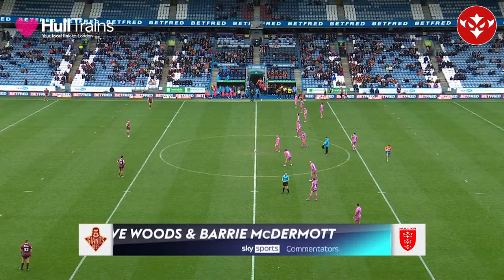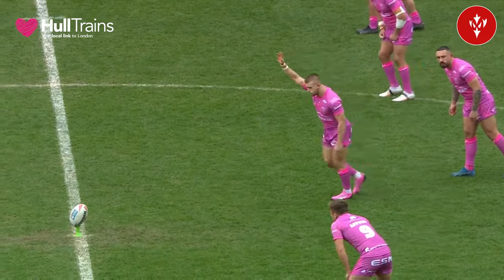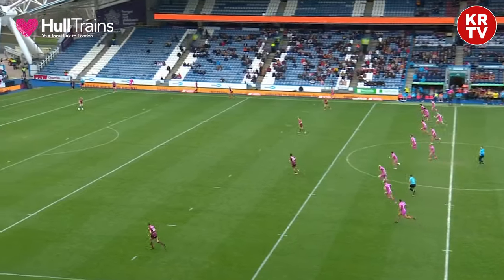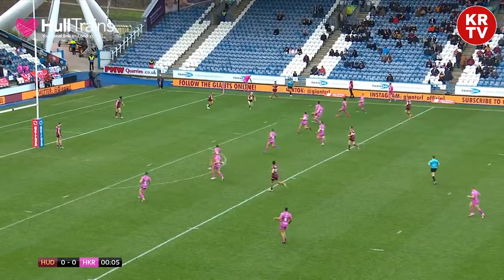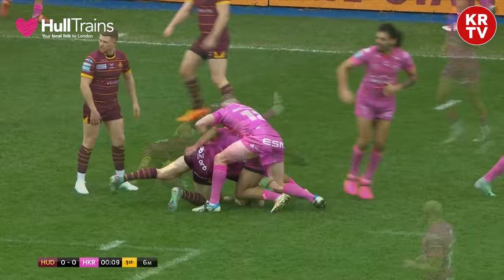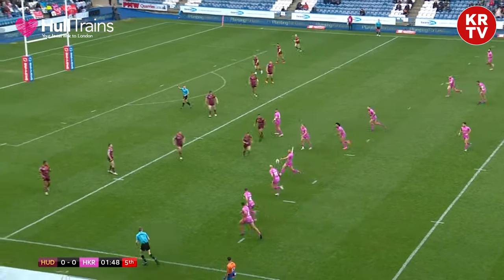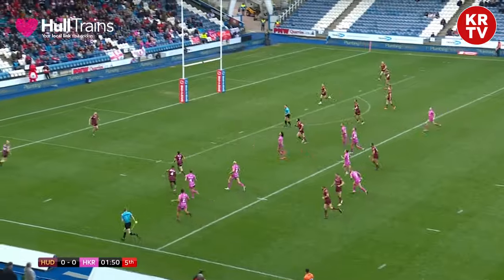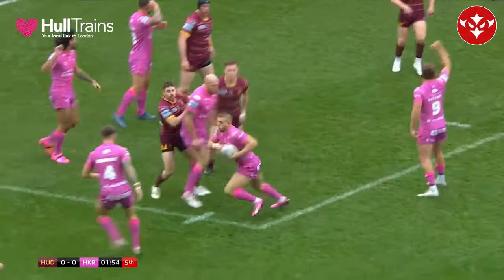So an intriguing clash. Rovers in the pink strip, about to get this one underway through the boot of Mikey Lewis. He hits it high, it's spiralling. It's caught by the former Hull FC winger Adam Swift, and he's met on the Huddersfield 10 on tackle one. Tackle five already signalled, so Mikey Lewis gets lots of height on that kick. It's challenged for by Rovers, and Huddersfield spill it.